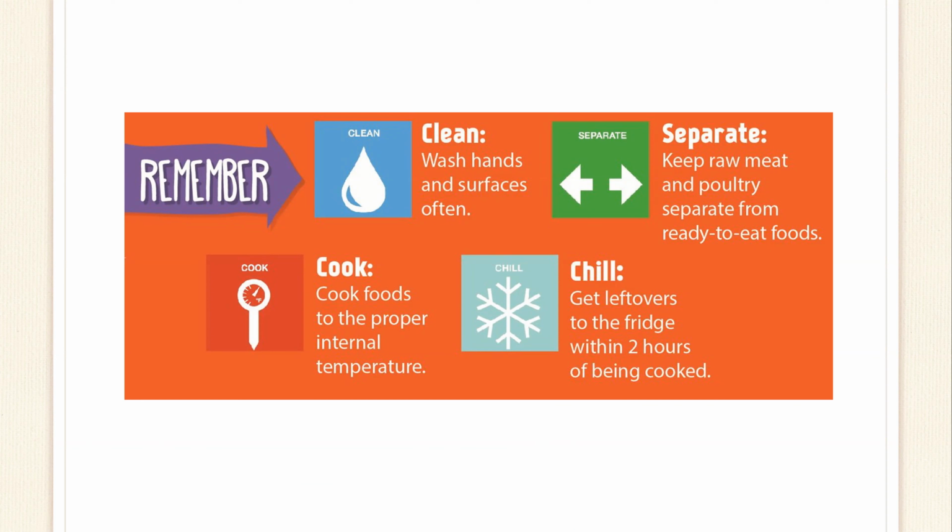Because essentially, we're trying to keep food out of this area called the danger zone. So in between the temperatures of 40 to 140 degrees, bacteria really thrive and really multiply. And this is where they really like to hang out.